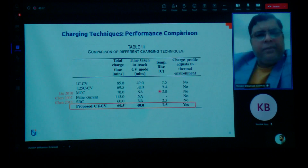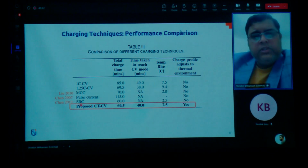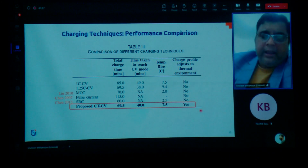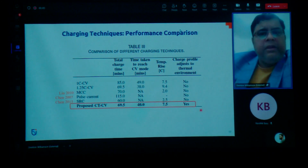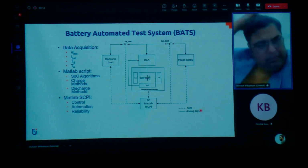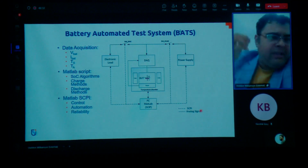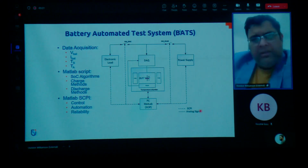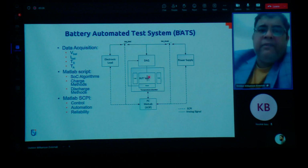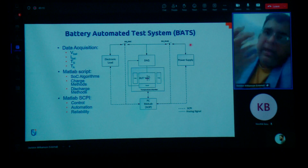Anyway, this is some of the performance comparisons with some of the previously proposed fast charging algorithms. So as you can see, you can adjust to the thermal environment quite simply and accurately with our proposed algorithm. This is just going through some slides with the experimental setup, data acquisition, the MATLAB scripts, the MATLAB SCPI, where you have the control, the automation, reliability studies, etc. You can see here we have a thermal chamber in the middle of it where the battery under test goes. This is our automated test system, which we are making a niche.